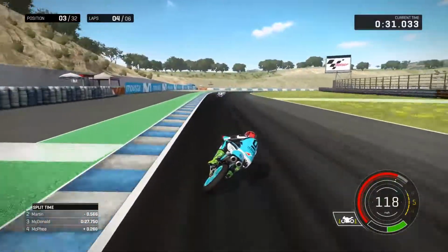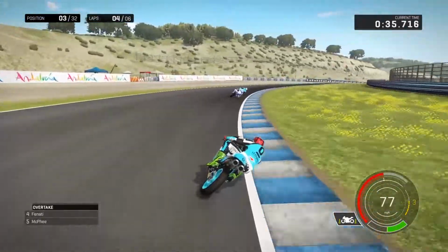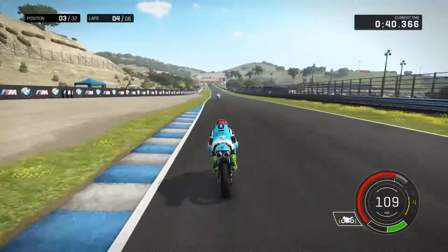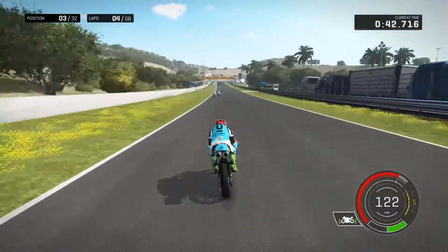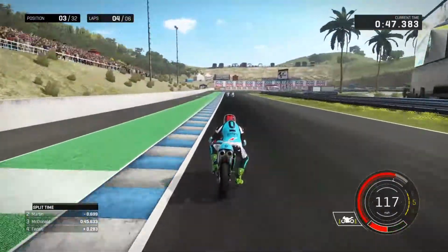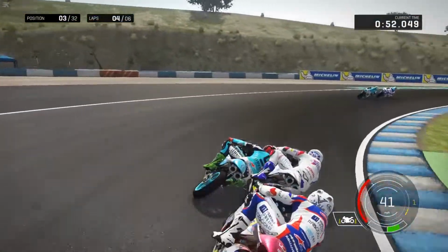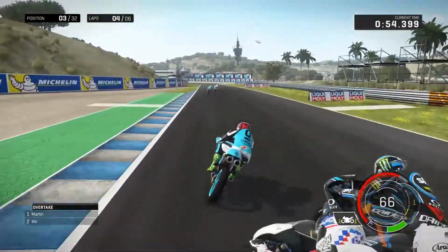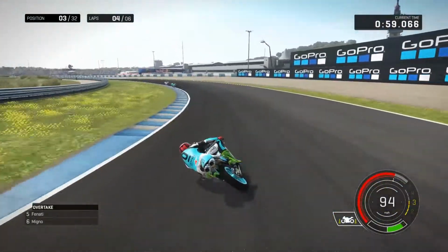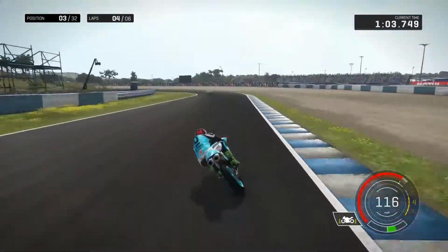This time McPhee might have a run on McDonald down this back straight. We go into the fast right-hander, third gear, as Fanati gets back past McPhee. McDonald is on the nose and it sounds like he's towing the group behind, but can't catch up to Martin. Oh! Oh, here comes McPhee being very aggressive, trying to hold off the group behind. Does so by almost dive bombing McDonald, but they both survive somehow.